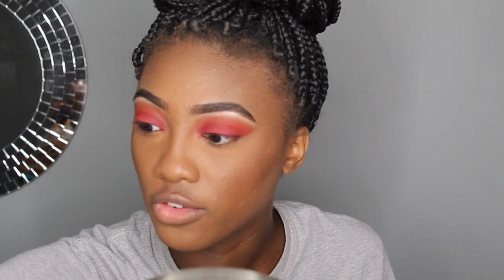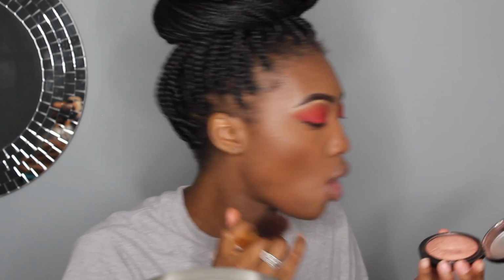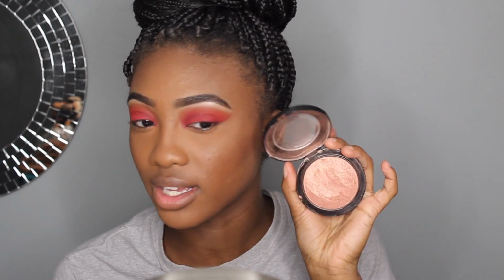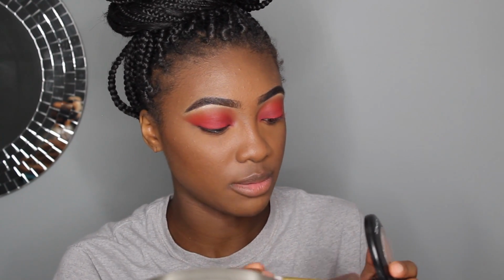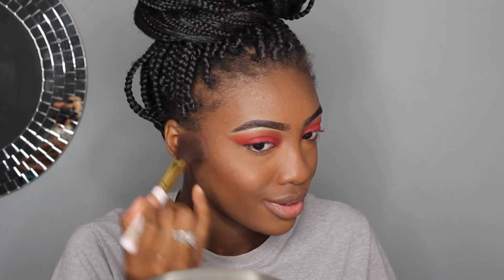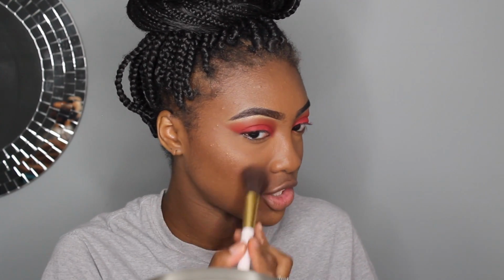For my cheeks, for blush, I have been using, and you guys have probably seen me use this before, my MAC Mineralized Skin Finish in Cheeky Bronze, and it's supposed to be, I guess, a bronzer. But look at this color. Does this look like it'll be a bronzer for me? No. So I like to use it as a blush slash highlighter, mainly a blush because it's so peachy. I just dust it on the apples of my cheeks and blend it back into my contour. This makes for a really great blush for darker skin because it comes up as this nice peachy color, and it's also highlighting my cheekbones, as you can see.